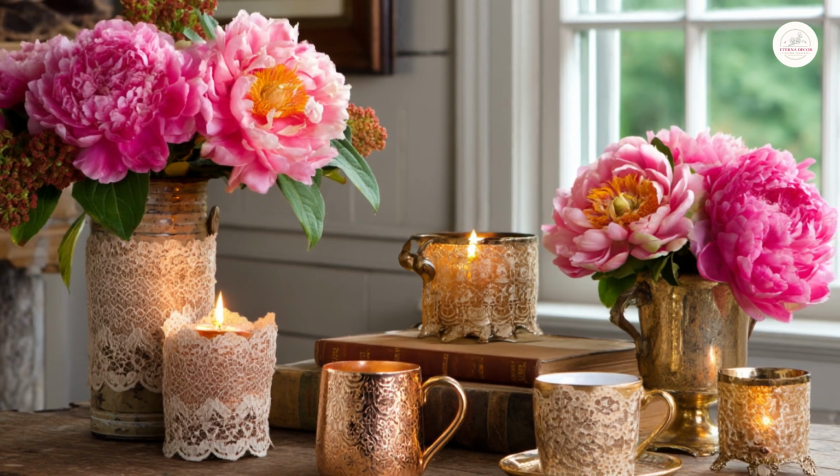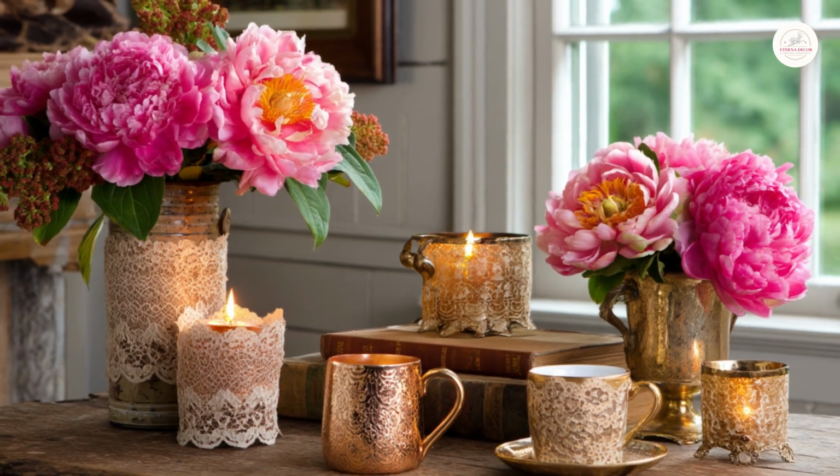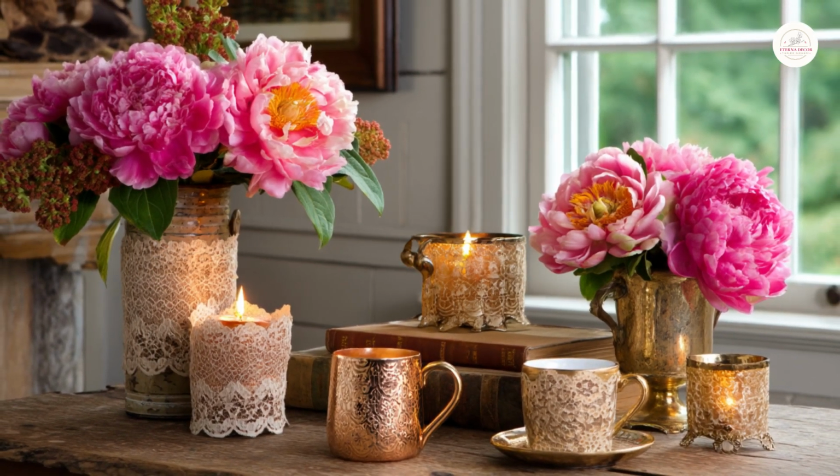Pro tip: use thrifted mirrors or tiny oval frames with floral embroidery to add depth and reflect soft lighting.